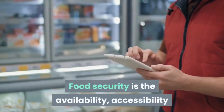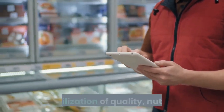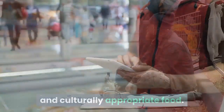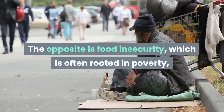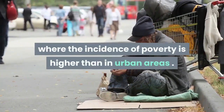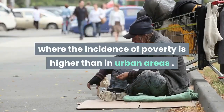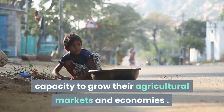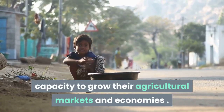Food security is the availability, accessibility and utilization of quality, nutritious and culturally appropriate food. The opposite is food insecurity, which is often rooted in poverty, especially in rural areas where the incidence of poverty is higher than in urban areas. Poverty coincidentally diminishes countries' capacity to grow their agricultural markets and economies.